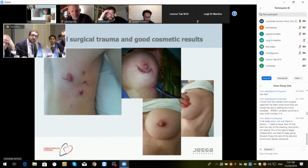This is then the cosmesis. Why do I show this? Because it's very important if you look at the numbers. We started 6 years ago with 350 cases a year. Now we have doubled it due to minimally invasive cardiac surgery. So we doubled the number of patients only through minimally invasive cardiac surgery.